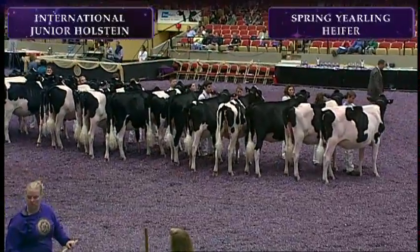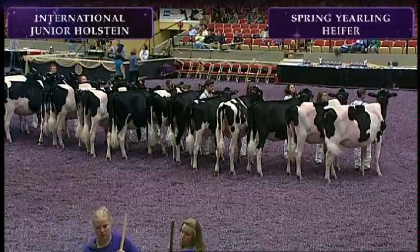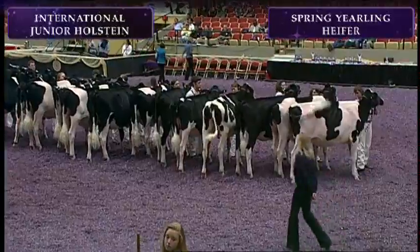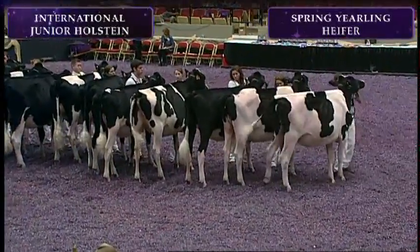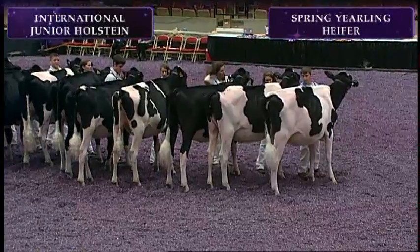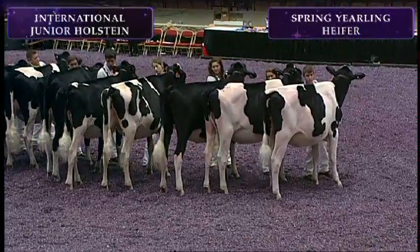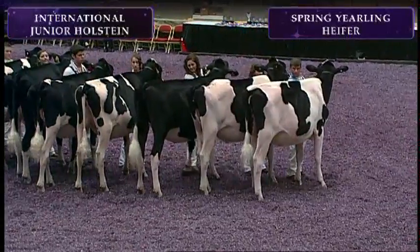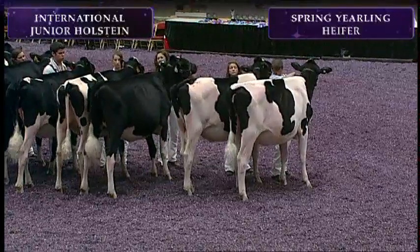If you turn your attention to the International Junior Holstein Show ring, Judge Conroy has completed his placings in the Spring Yearling Heifer class. We'd like to recognize our Bred and Owned Award winner, entry 445, Raincrest Fremont Moya, exhibited by Andrew Reynolds of Corfu, New York. Placing third in the class is entry number 457, Farnier TBR BH at Corona, exhibited by Molly Herberg and Cole Theed of St. Peter, Minnesota.